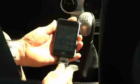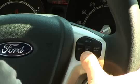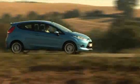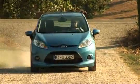It costs £12,595, which actually seems like quite a lot, but this car does come packed with gadgets such as iPod connectivity and cruise control as standard. The entry-level 1.25 litre model, on the other hand, is a far more affordable £8,695, and that is actually less than the old Fiesta.